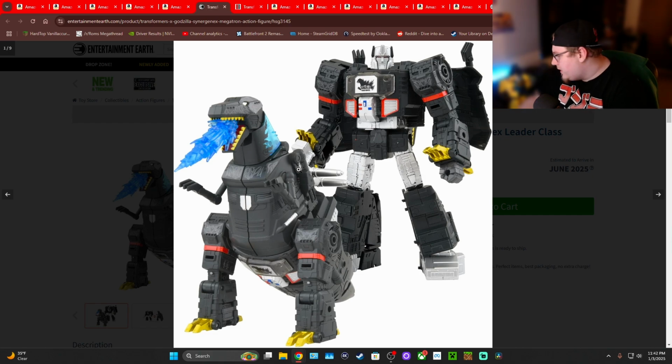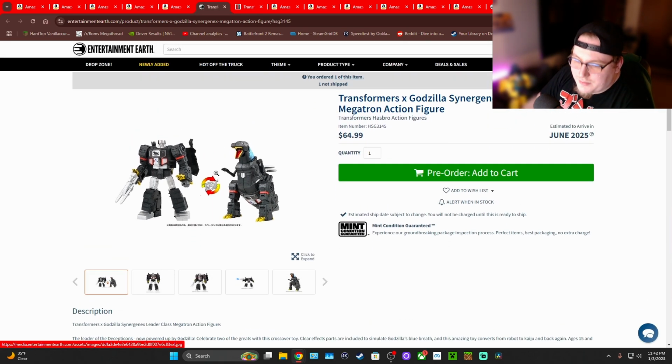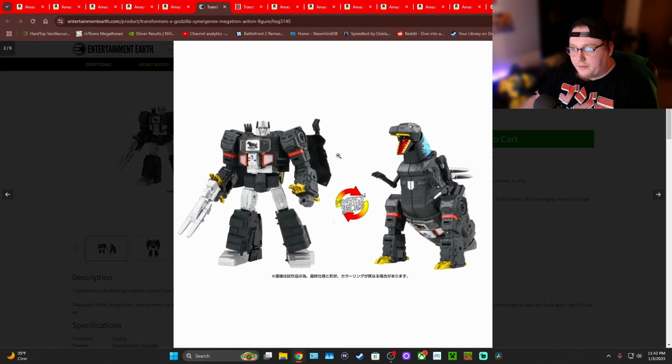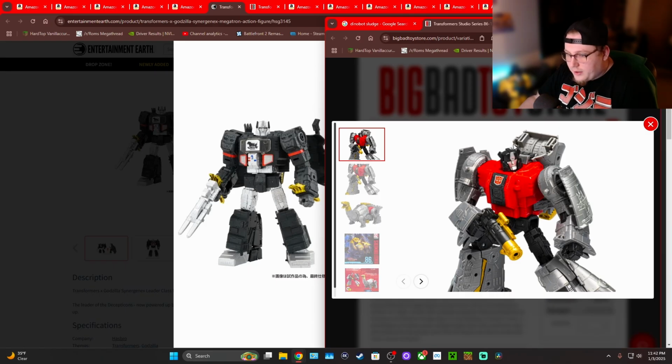I'm pretty sure they could have done something different though. Besides this, I'm sure they could have made an original Transformer that actually transformed into Godzilla. Because, I mean, as it stands right now, this is just a black Grimlock with Sludge's head on it. That's all this is. And if you don't believe me that it is Sludge's head, here's a quick comparison, man. Yeah, there's Sludge's head, and it's just slightly tweaked, man, to look like Megatron. And, yeah. But I am excited about it.